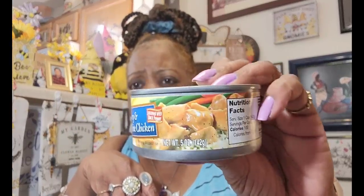I found this in the same exact spot where I found the little packets of the pho soup, all the way down on the bottom. Why do they take new items and put them all the way down on the bottom? I don't know, but you know me, I'm searching for something new, and I said I would give it a try. I've never eaten gravy and chicken out of a can before, and it has a great best by date, so I did grab that.